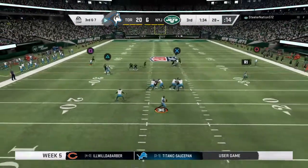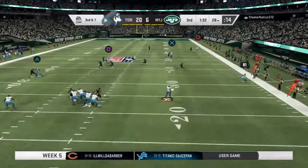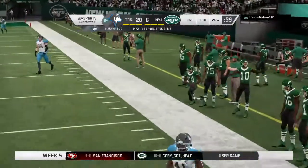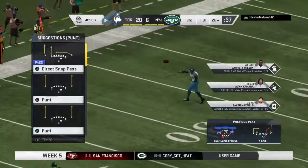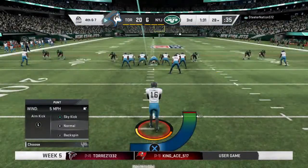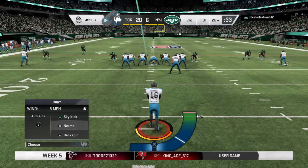From the gun, Mayfield. Escaping the pressure right. And the throw there going to be incomplete. They went with the dime look that time on defense, just flooded the field with defensive backs, blanketed everyone, took away all the passing angles, thus the incompletion.